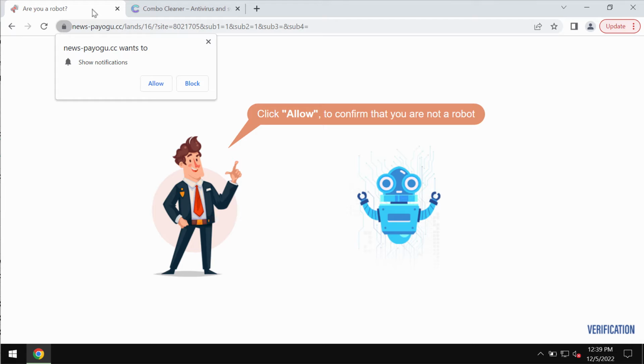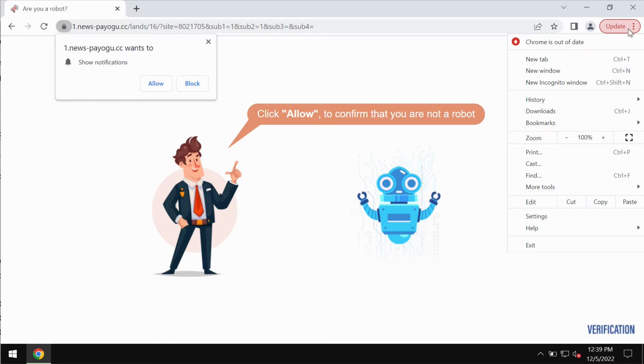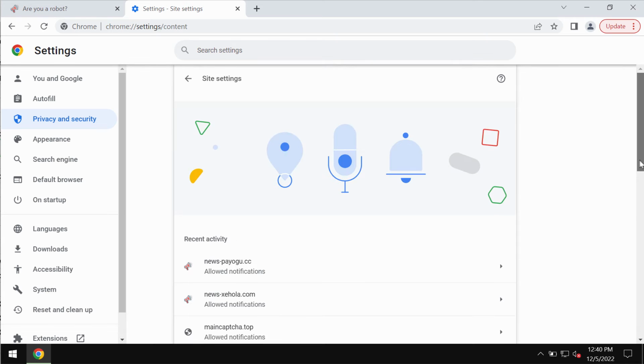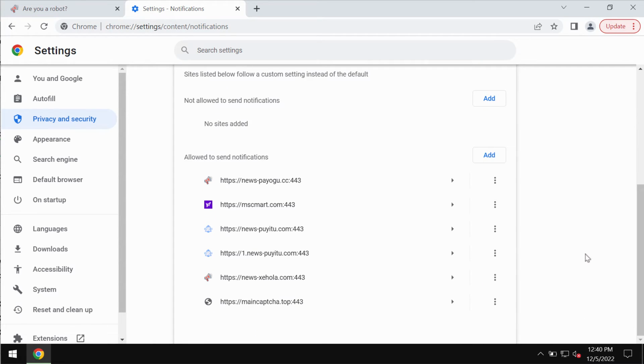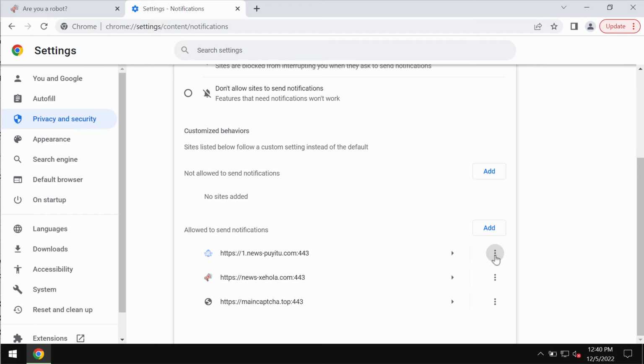If the Allow button was mistakenly clicked, the browser would be hijacked and infected with numerous advertisements that will be popping up randomly on your computer. If you have mistakenly done that, fix your browser by accessing the menu, then Settings, and then Privacy and Security, Site Settings. Go down to Permissions and Notifications. Pay attention to the websites allowed to display notifications. So if you find this News-payogu, make sure you remove it from the list, and also remove other junk sites from this list.